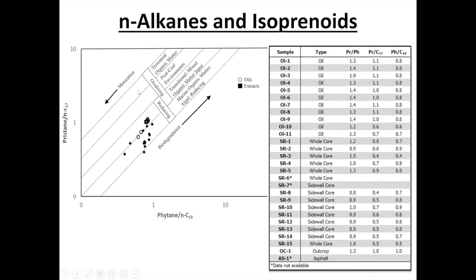And also you can see that this diagram can be divided up into these different zones, and it's basically telling us that the organic matter that was responsible for the formation of the Goddard was deposited in a fairly reducing type environment, and almost certainly a marine type environment, because when we go over here, you see these relatively low pristane to phytane ratios, which again are generally reflecting a fairly anoxic or at least suboxic environment, and typically a marine type depositional environment. Nothing surprising there. We know that now from other information as well.